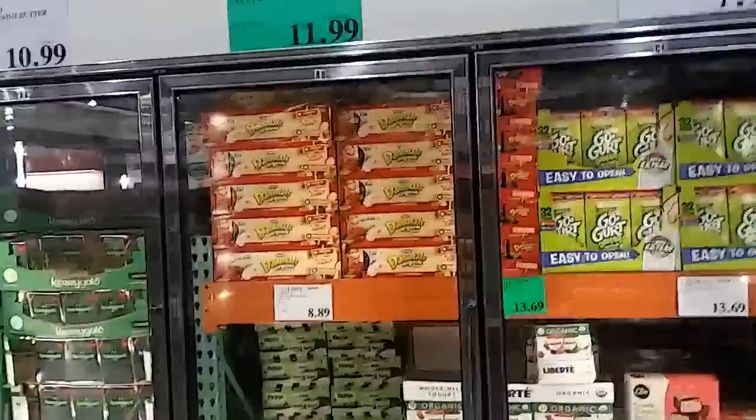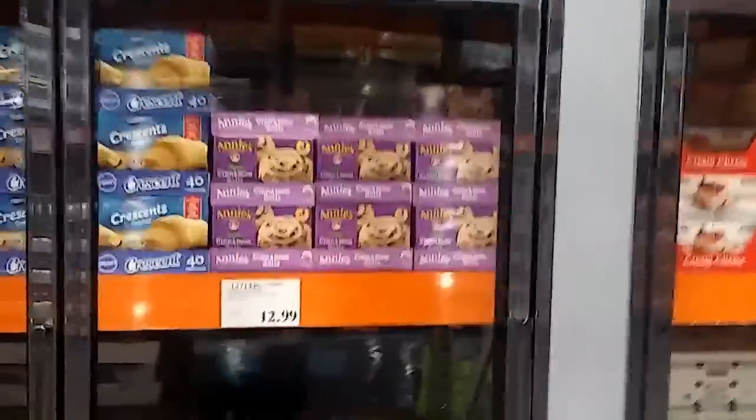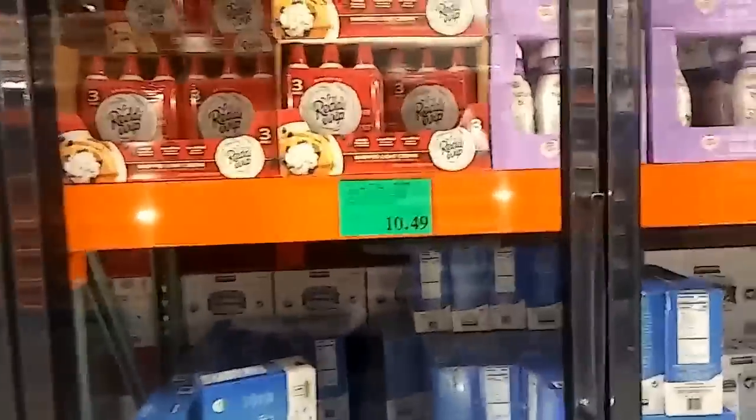And here's another organic item. Kirkland brand. Then over here, another drinkable yogurt. Here's an Annie's cinnamon roll, Greek yogurt, organic salted butter. It's not grass fed, but it's organic. Silk almond milk is refrigerated, so I thumbs up on that.